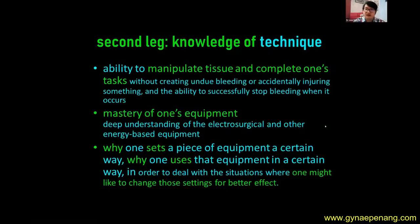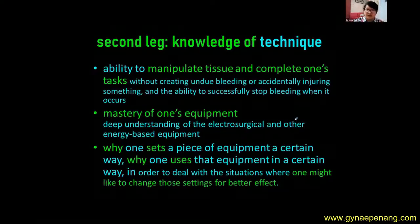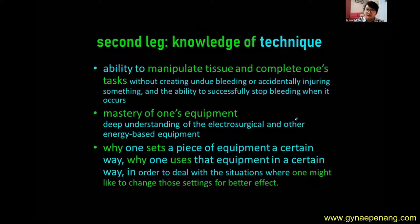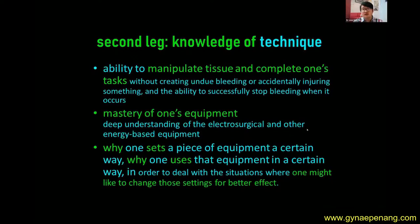So it's like what Prof. Akram just now mentioned. Dr. Akram mentioned that we need to know about our equipment, the energy base, and why we set it a certain way, and why we use the equipment a certain way. Because when certain circumstances change, we need to change our settings as well, all right, and the equipment that we use.